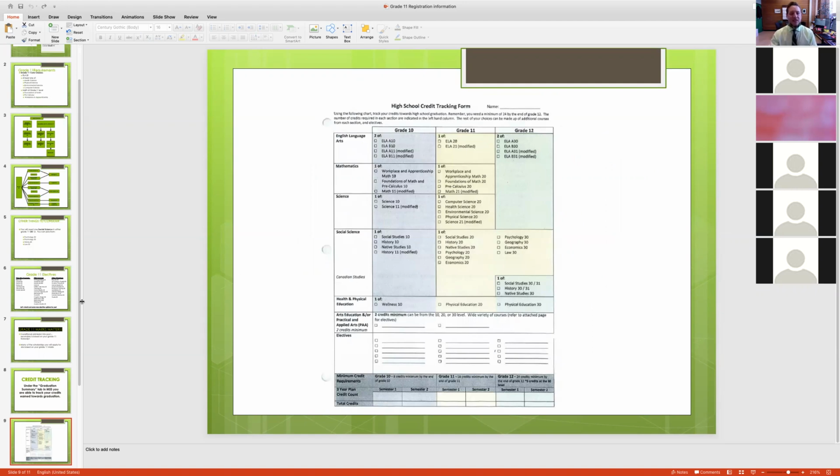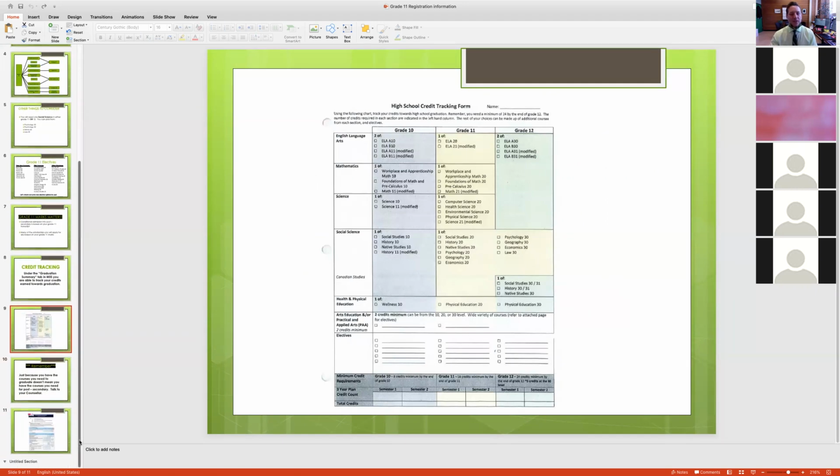Again, this is the high school credit tracking form that you have available to you. It's a great tool as an exercise. I would do this with your family, checking off the classes you're taking in grade 10 and plan to in grade 11.